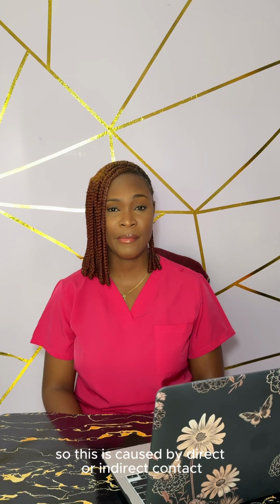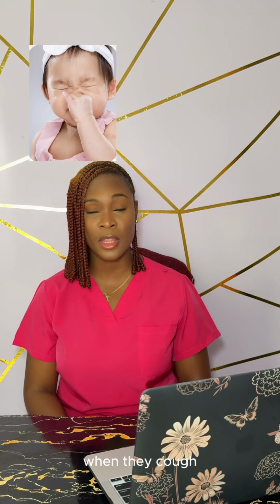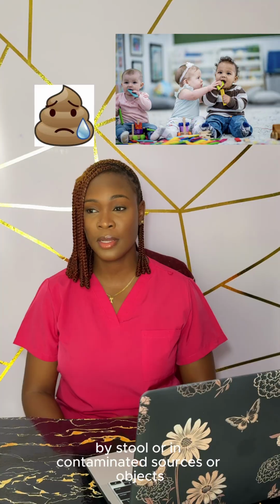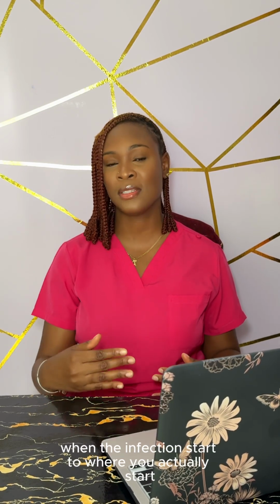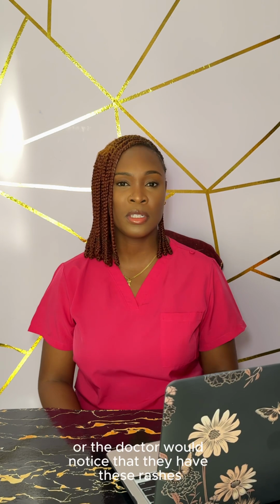This is caused by direct or indirect contact with bodily fluids, like when the person sneezes or coughs, by stool, or through contaminated sources or objects. HFMD is usually contagious within the first week of the illness. The incubation period is basically the time from when the infection starts to when you actually start having any symptoms, and that is usually 3 to 5 days.